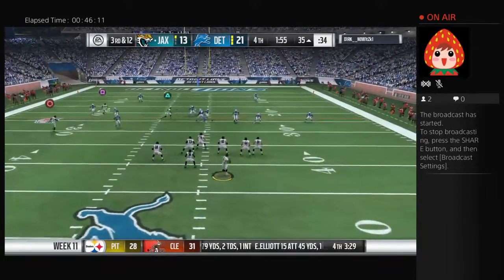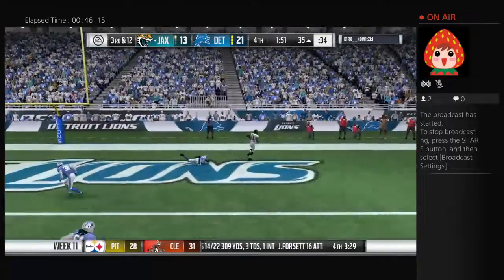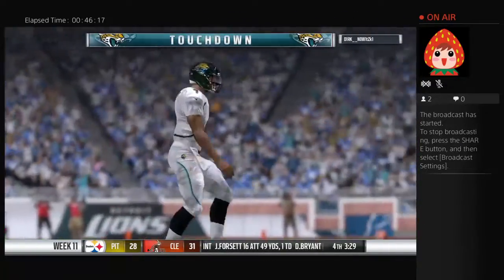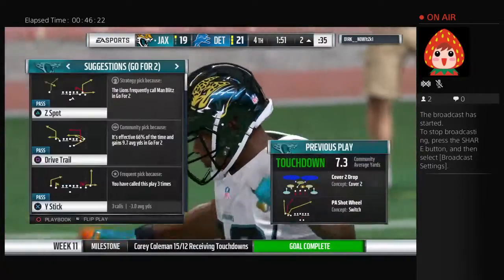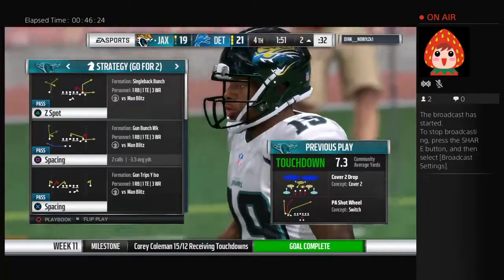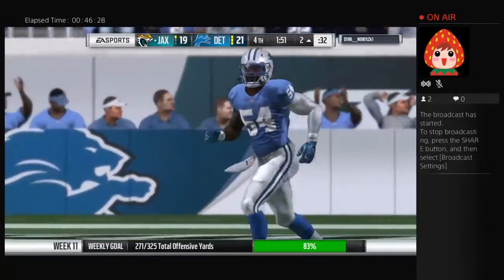He's back to throw. They'll roll him out right. Now a desperation throw, and that is caught. Touchdown, Jacksonville. Corey Coleman, touchdown number 15 of the year. And the Jaguars move back within a couple of the lead.